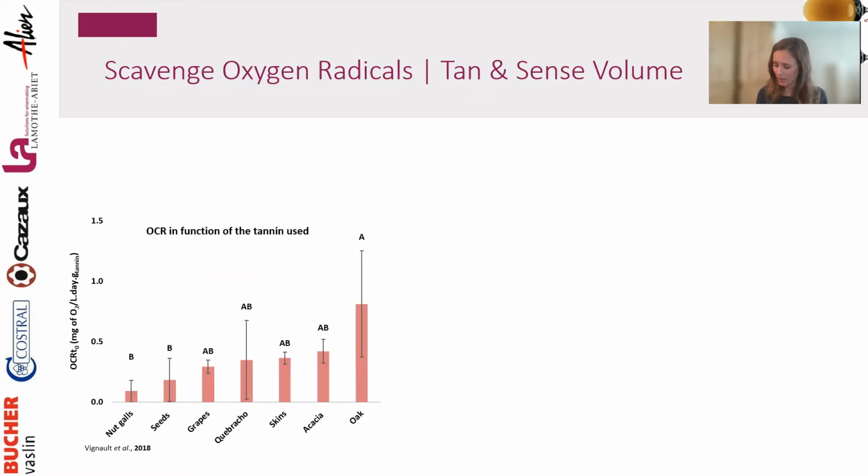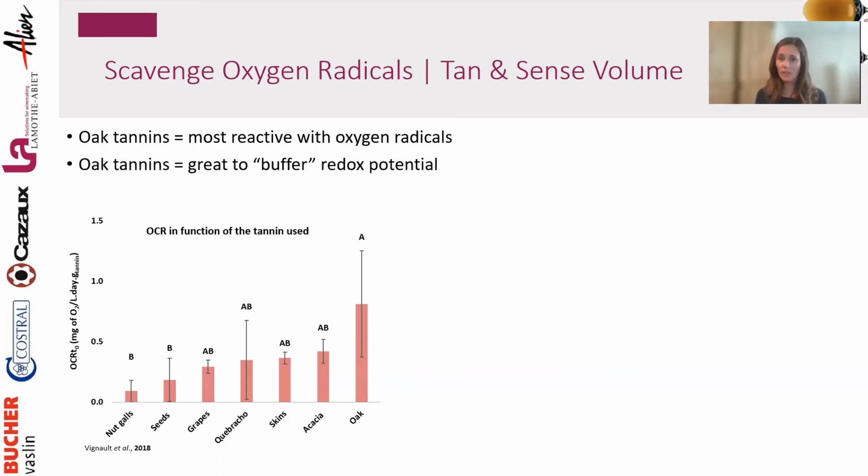The next step is about scavenging oxygen radicals. On the screen you have a graph from a study made by Vigneault in 2018, where they looked at different tannins and their ability to consume oxygen, how quickly they consume it. We know tannins are good oxygen radical scavengers. There are so many tannins on the market from so many different sources that this study is very interesting. In the study, we see that basically oak tannins are the best at consuming oxygen fast. They are the most reactive with oxygen radicals, but oak tannins are also great to buffer redox potential.